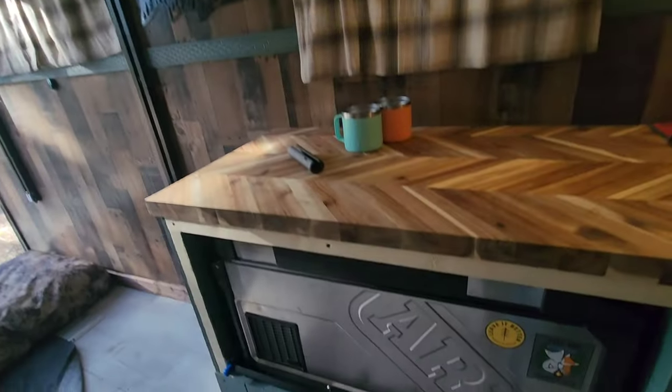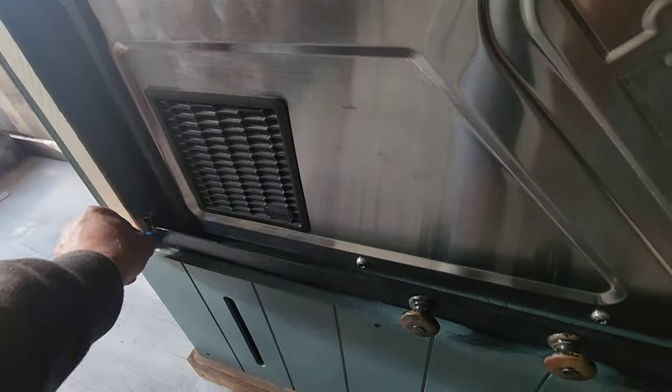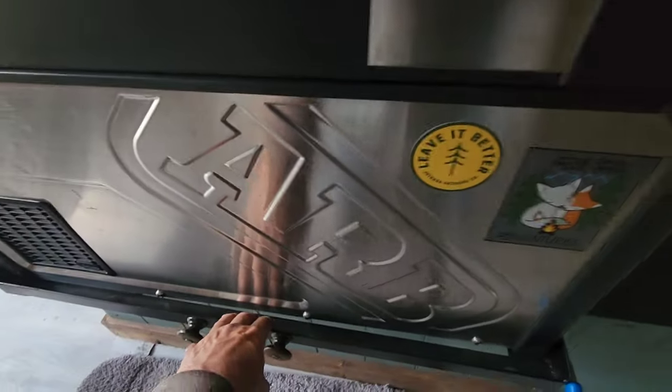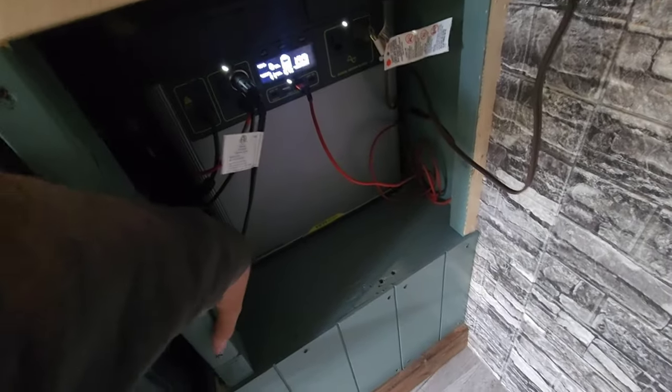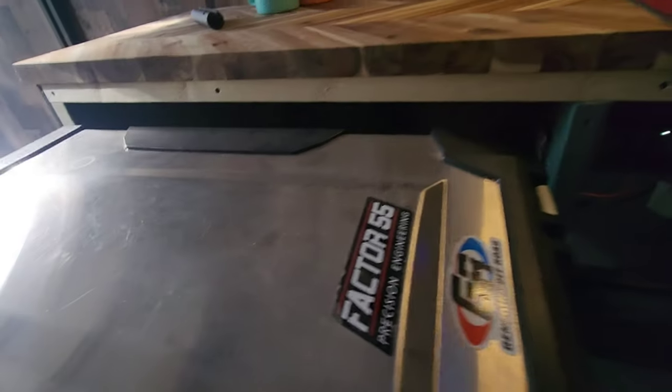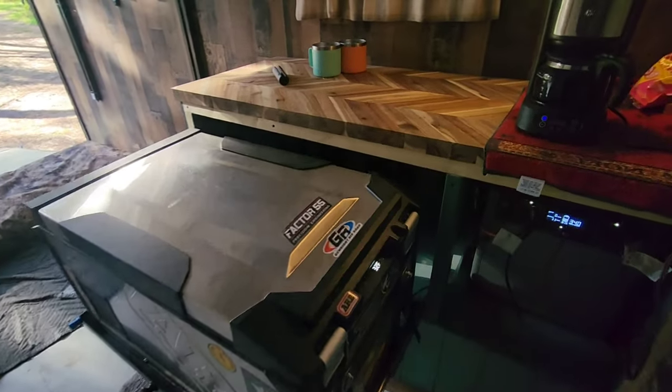And I built this cool little slide out here. And this strap is giving me fits. So that's gonna go. Anyway, so this slides out of the way. Very cool.